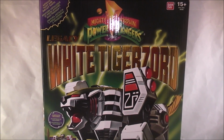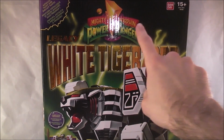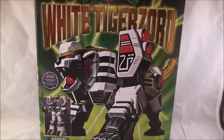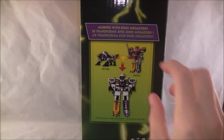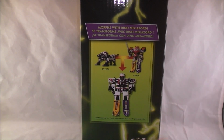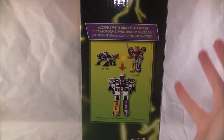We are starting with a box, obviously, because there's no regular Tigerzord in sight, just because these are neat boxes. As you can see, it is very reminiscent of the old packaging, just like they always have been. It says the name right up there, in case you didn't know. Logo, that's the part where it advertises the metallic parts. You got a really cool shot of Tigerzord here, shows it in warrior mode, all that fun stuff. This morphs into Megazord. On the side here, it shows that it's compatible with other stuff in the line, like the Legacy Original Megazord, showing that combination. It is Zord Builder compatible, so it's compatible with not only the Legacy stuff, but the regular stuff as well.